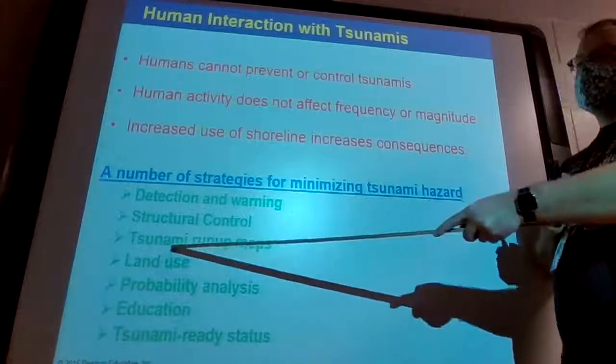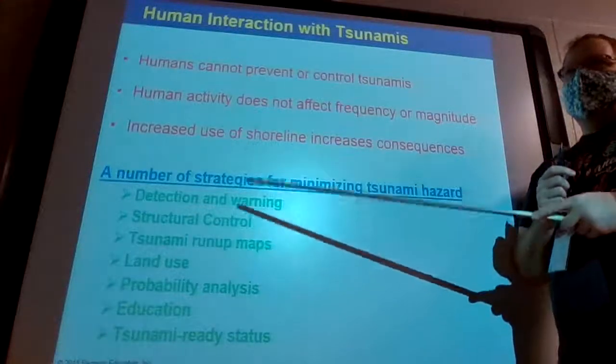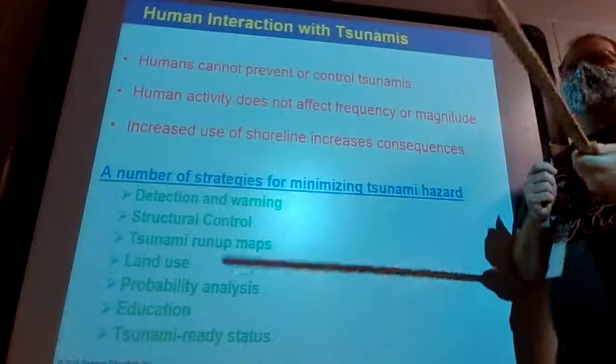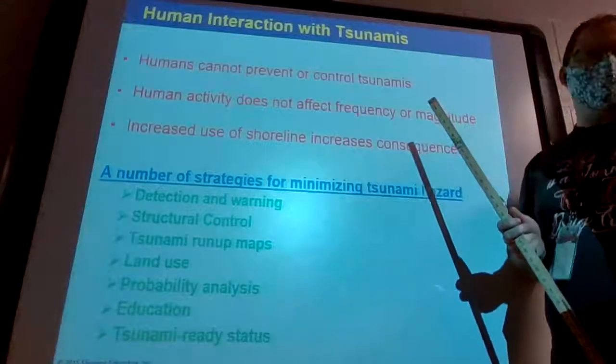Tsunami run-up maps. This is important. They have these a lot in Alaska. So when a tsunami warning is sounded, they basically do a little bit of math, and they're like, okay, the earthquake was this big. It was this far away from us. How big could the wave be? And let's say the wave is 30 feet.